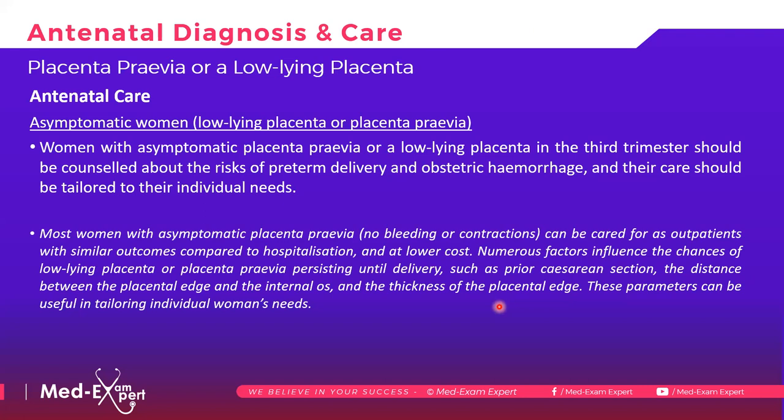But if she will be managed as an outpatient, she should be counseled that she is also at risk of preterm delivery and obstetric hemorrhage. And there are also some factors we should consider very seriously, like prior caesarean section, the distance between the placental edge and the internal os, and the thickness of the placental edge. If she has a previous caesarean section, if the distance between the placental edge and the internal os is very low, or she has a very thick placental edge, this may put her at risk of bleeding. So the parameters can be tailored according to the individual woman's needs.